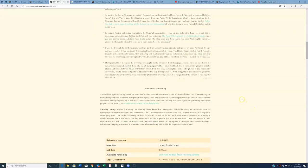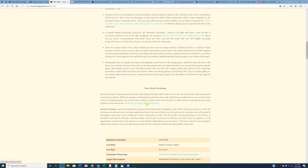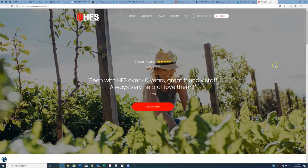That being said, we have a link down here to Hawaii Federal Credit Union. If you bring up their website, they have a lending program on vacant land. Not a lot of lenders will lend on vacant land, but Hawaii Federal Credit does. I have never personally used this program. I can't vouch for it. I can't speak to it. I'm just simply pointing you toward it.